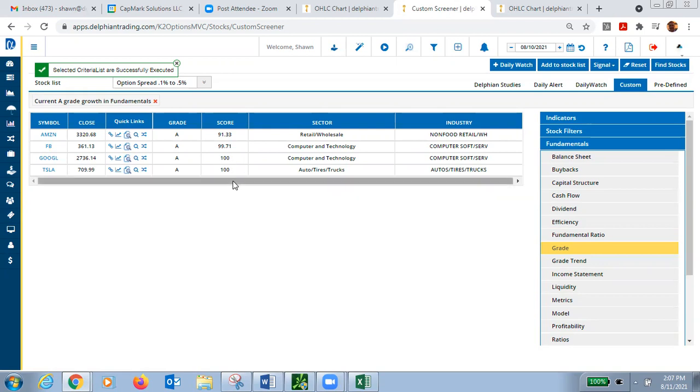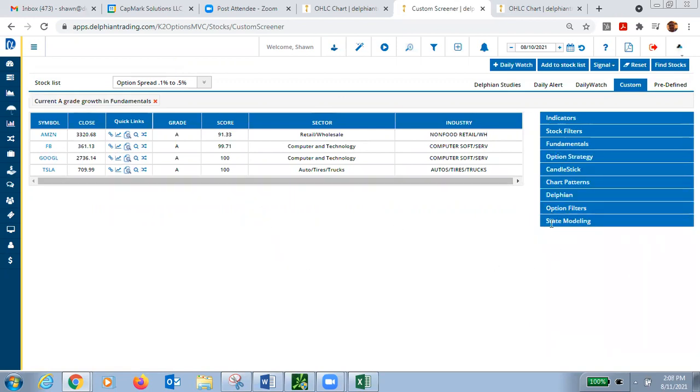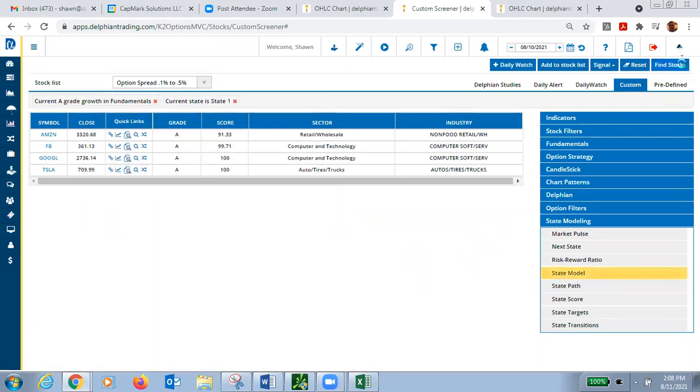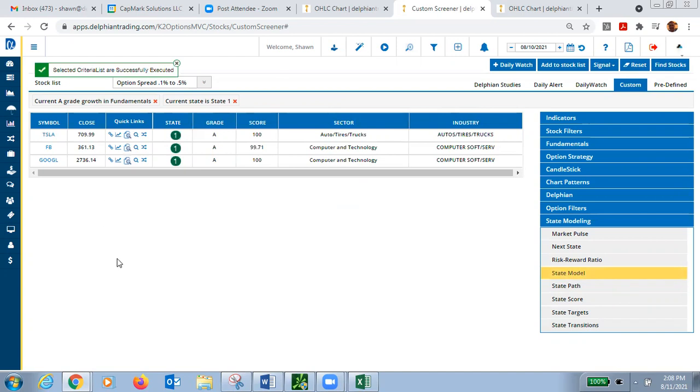That score is based on the stuff Ashok had set up. But we can see we got Amazon, Facebook, Google, Tesla, and then you can just run further analysis on the 18 symbols. And now we have 4. You could say which one of these 4 may be in state 1. So we could say, show me state model, current state, let's just say state 1, find stocks. So now I went from 18 symbols to 4, and now out of those 4, these 3 are currently in state 1. And so then I could obviously go a little bit further and say which one has hit their profit target 1, or which one has not, and so on and so forth.